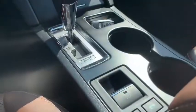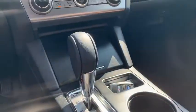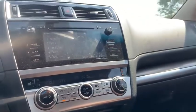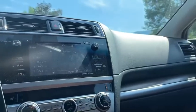With the touring package, you do also get features like dual zone climate control, heated seats for both the driver and passenger, a heated steering wheel, and embedded navigation.